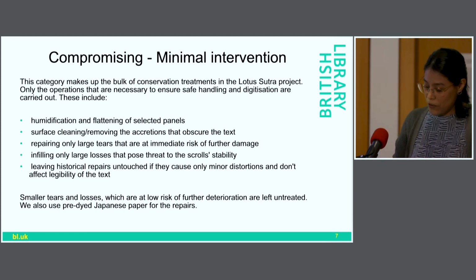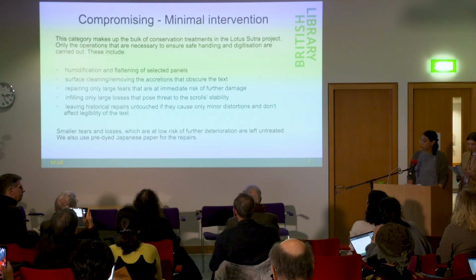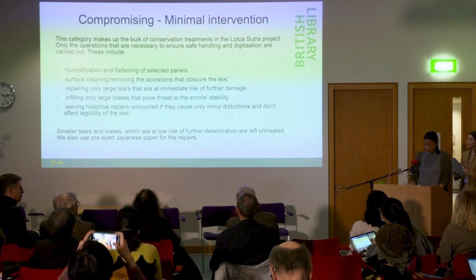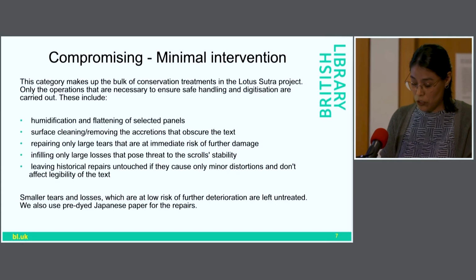So the next category is compromising and minimal intervention. This makes up the bulk of the conservation treatments in the Lotus Sutra Project. Only the operations that are necessary to ensure safe handling and digitization are carried out.